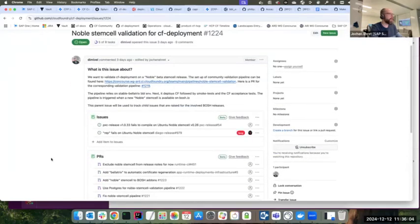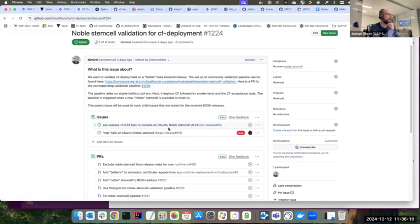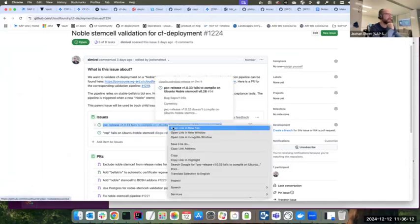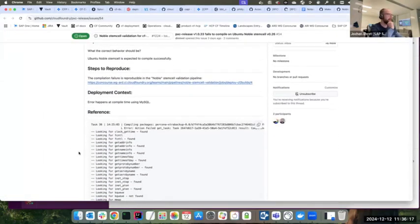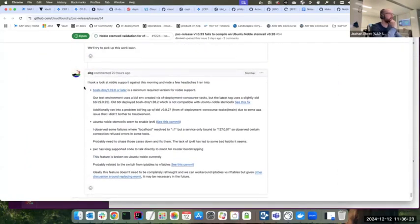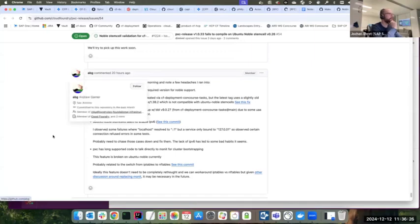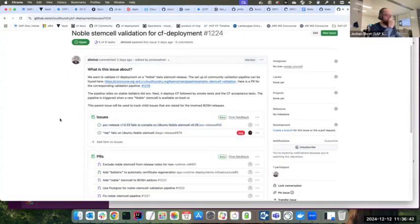So far, we found these two issues. The first run was with the MySQL PXC release, and that one fails to compile. You get a huge log from the make process, and Andrew has started to work on that one. It doesn't look like we get a fix too soon. So for now, we switch to Postgres, which does compile.